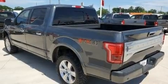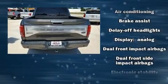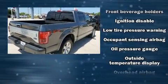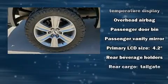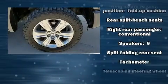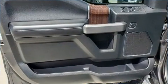Safety equipment has been integrated throughout, including head curtain airbags, front side impact airbags, traction control, brake assist, ignition disabling, and 4-wheel disc brakes with ABS. With electronic stability control supplementing mechanical systems, you'll maintain precise command of the roadway. It also arrives with a Carfax history report, providing you peace of mind with detailed information.